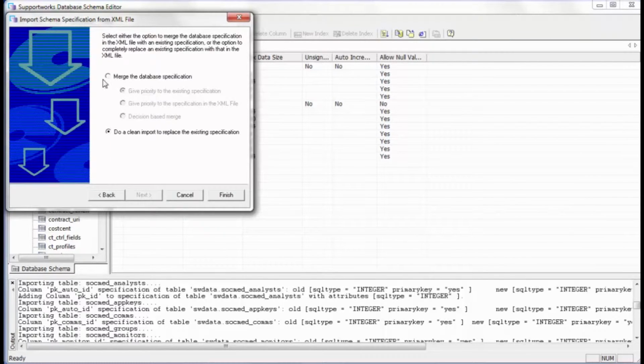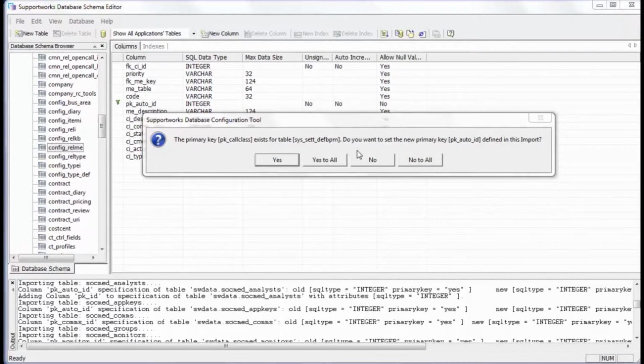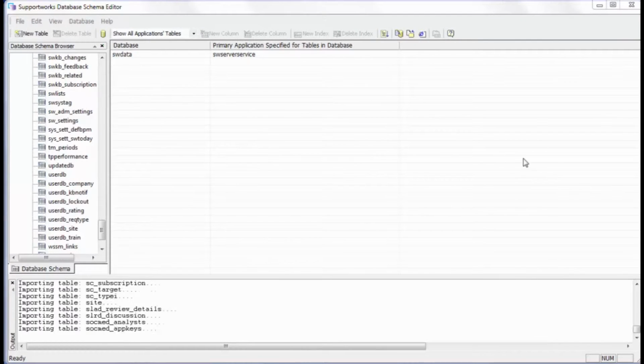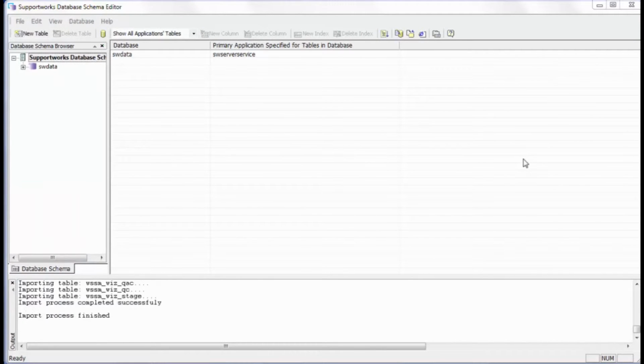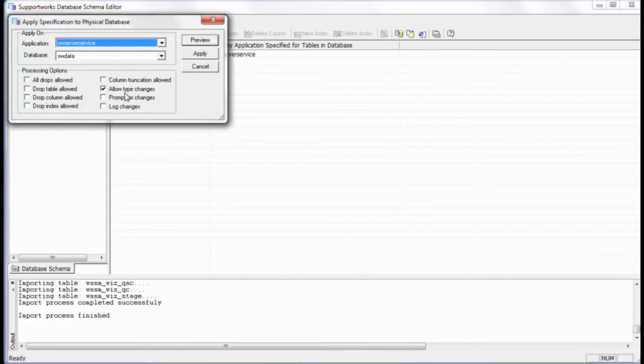And when it comes to this part, all I'd have to do is say merge the specification with the database, merge the database specification, give priority to the specification in the XML file, and just click on yes to everything. And your new XML database schema should be imported into the schema editor. Thereafter, you'd have to apply the specification to the physical database and allow for type changes.